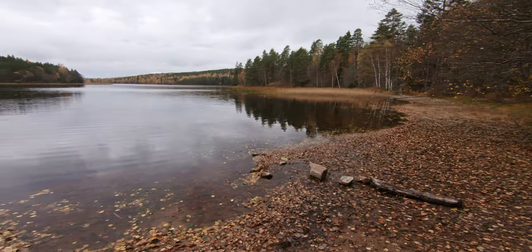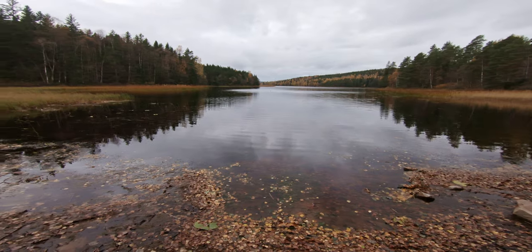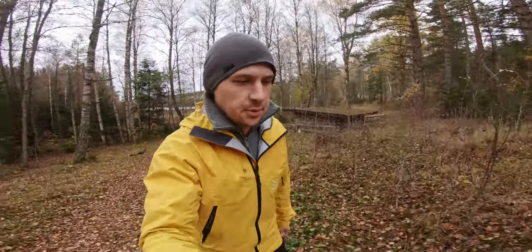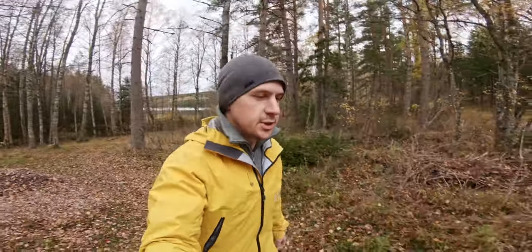Oh, this is pretty. So that was definitely worth a visit. A short drive from the main gravel road down to a very secluded, nice little wind shelter.